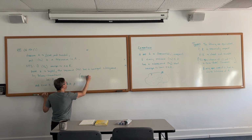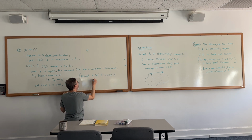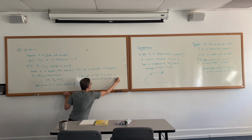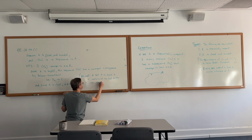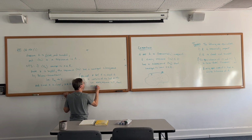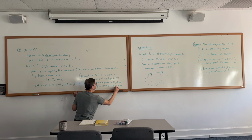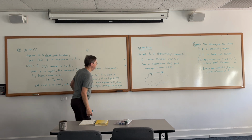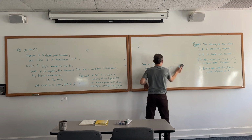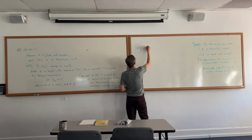So recall that a set F is closed if it contains all its limit points, i.e. every sequence in F that converges, converges to a point in F. Now I'm feeling like we should look at some examples and counterexamples before we think about the other direction. Let's just do a little bit more recall here.